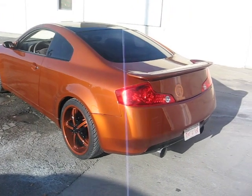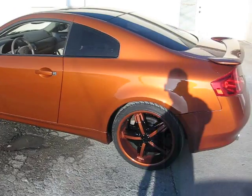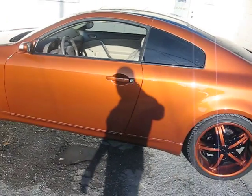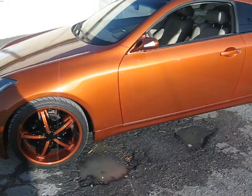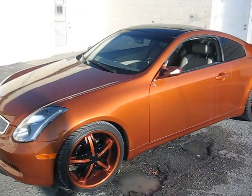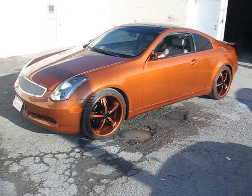Coming at you with this 03 Infiniti G35. We did a total color change on it. It came in about a week and a half ago. It was all red. It was scratched up real bad. Both tires on the passenger side were cut. It was vandalized, so the customer used it to his advantage and did a color change on it.